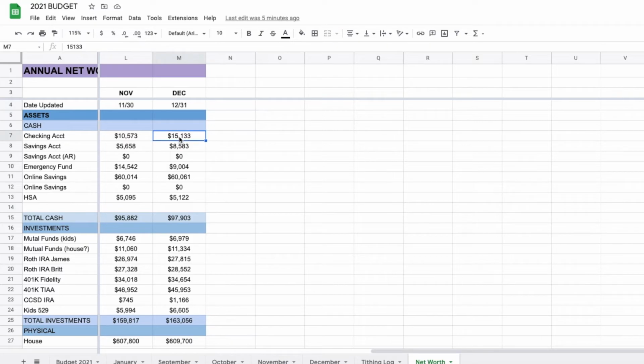Here's our checking account. Now that is way too much to have in our checking account. I like to keep a buffer in our checking account of about a month of basic necessities. So for us, that's about $2,000. We have a lot more than that in there right now, but we are in the process of purchasing a car and the check for that hasn't gone through. We're also rearranging some of our accounts. So we've been transferring money in and out. That's why we have so much in there right now.